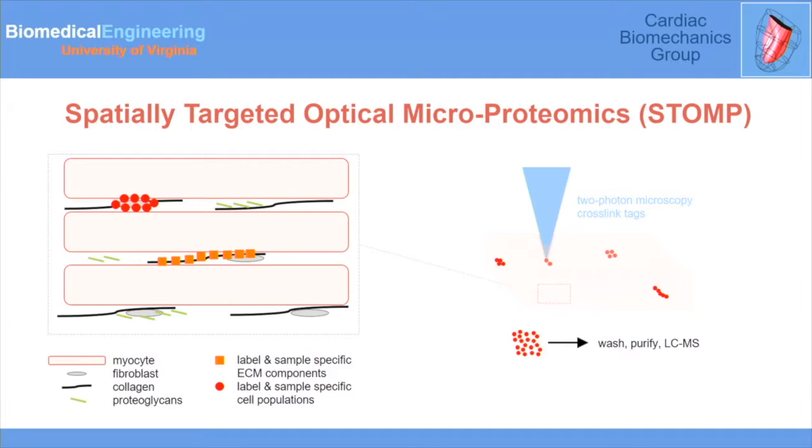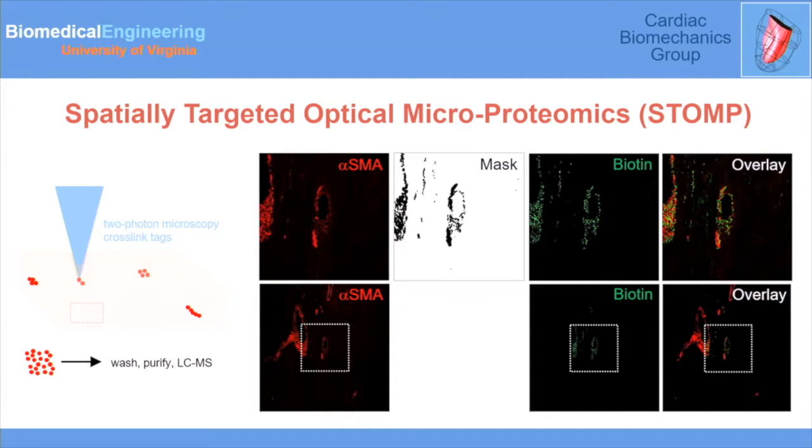So then the data that I'm going to show you today, here's a couple of examples of doing this with a particular marker, alpha smooth muscle actin. All of this is going to be in 6-week-old scar tissue from a rat infarction model. And in that tissue, the alpha smooth muscle actin is most prominently expressed in a subpopulation of fibroblasts called myofibroblasts.